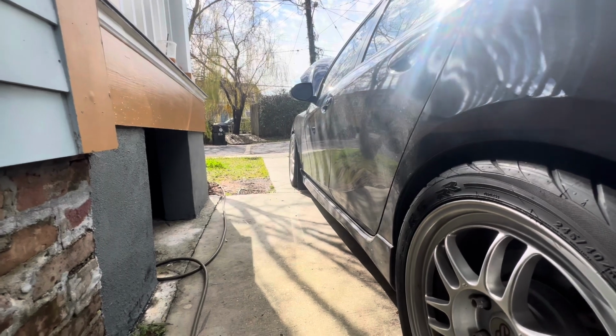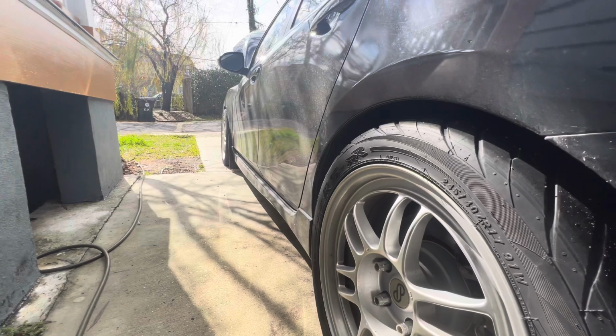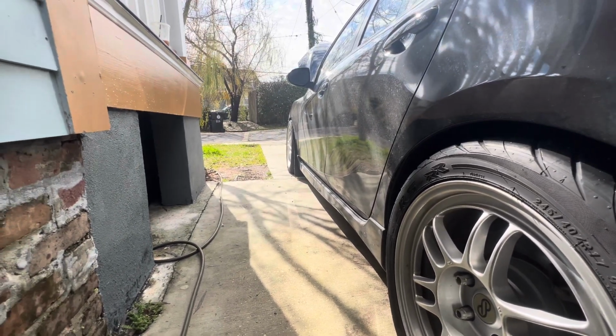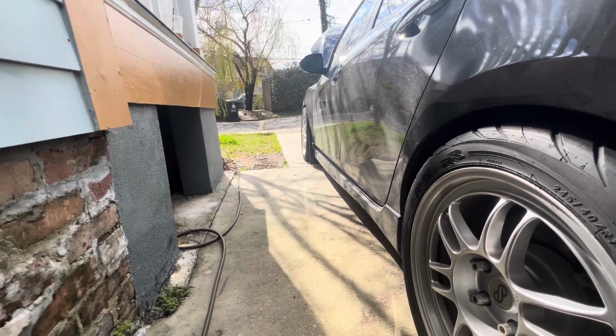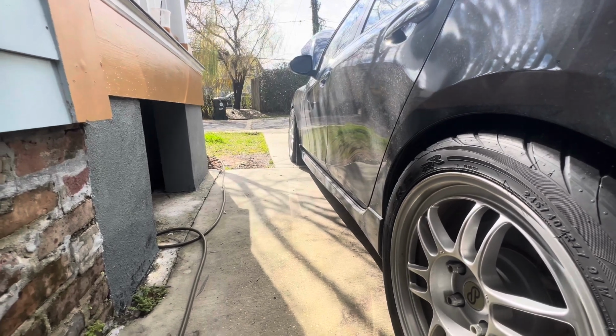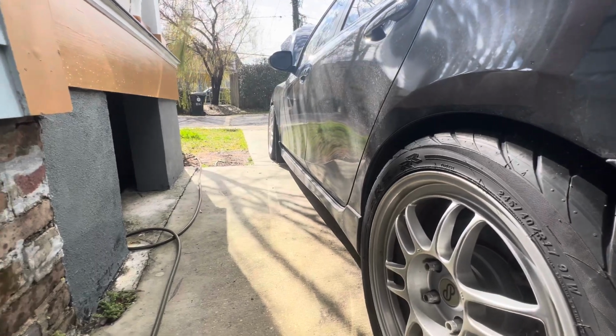Handles better than it ever has, but with the suspension and the Federal RSRs, this thing's pretty planted. I absolutely love it. I wish I had done this a while ago, but it is pretty expensive, so obviously you can go with a cheaper set, but damn, do the coils and the tires especially make a huge difference.